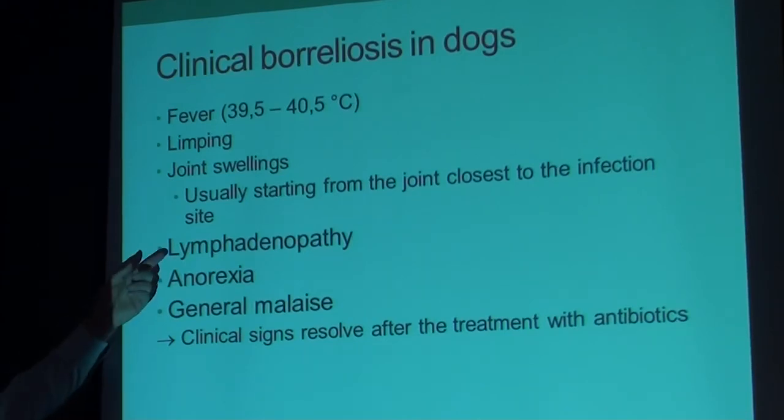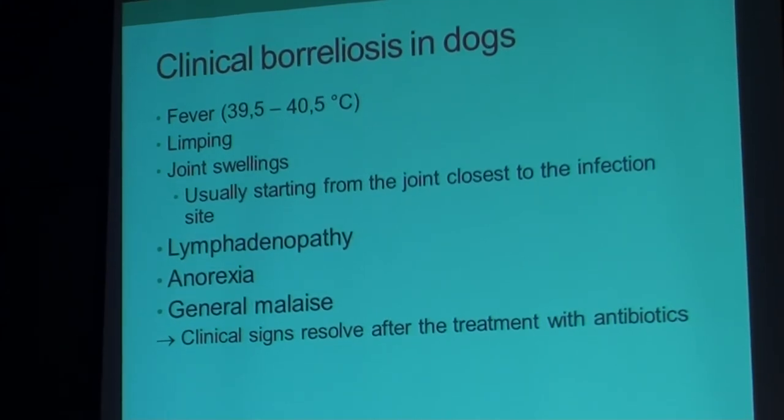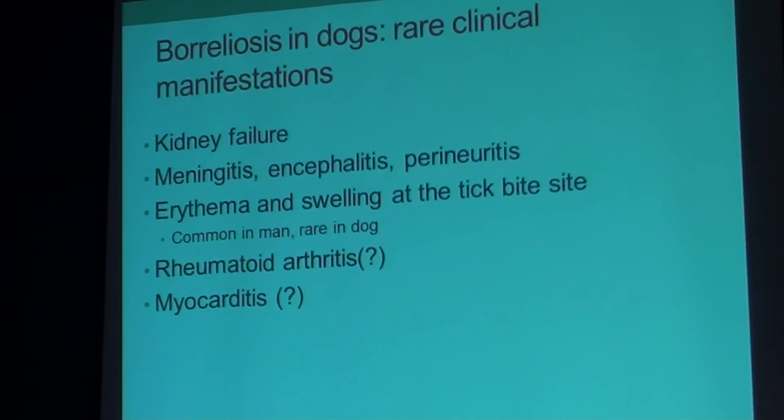Lymphadenopathy, and again, usually the lymph node that is closest to the tick bite is the first one to react. Losing appetite and a general sense that the dog is not doing very well. What is typical as well is that the clinical signs will resolve after the treatment with antibiotics is initiated. Rare clinical manifestations are kidney failure, seen especially in Bernese mountain dogs, and any type of neurological disease.